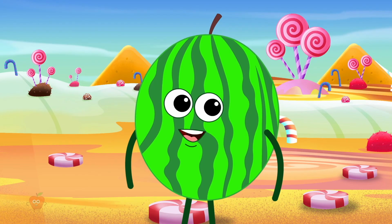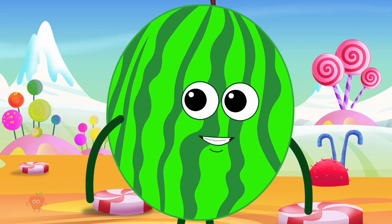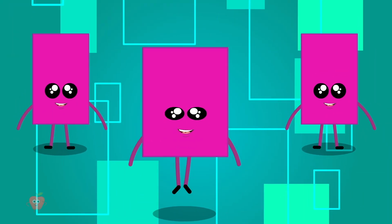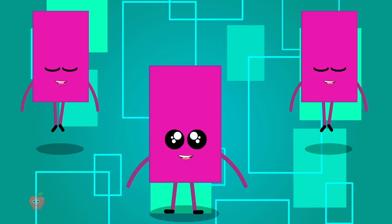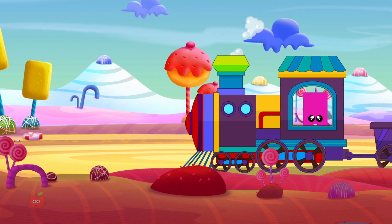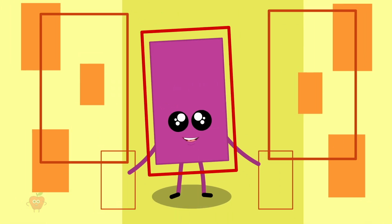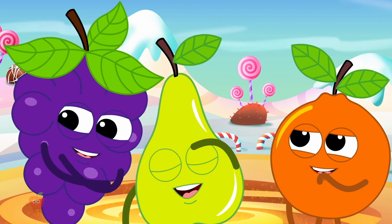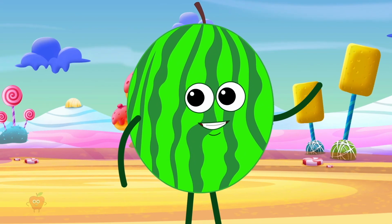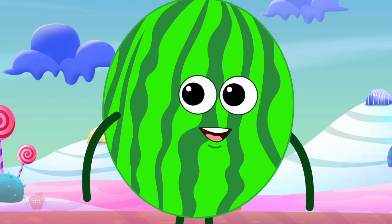Can you show me a circle thing? This! Very good! That's a circle! What shape is this? Can you say the name of this shape? What shape is this? It has four sides! It's a rectangle! Very good! Can you show me a rectangle? This or this? Very good! That's a rectangle!